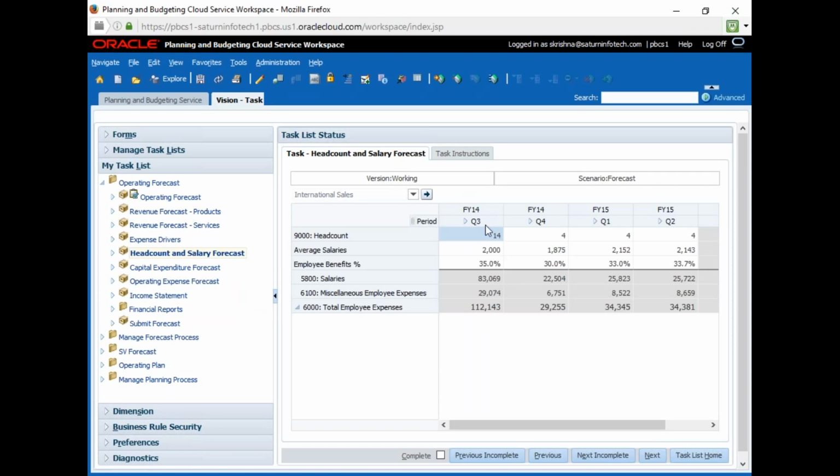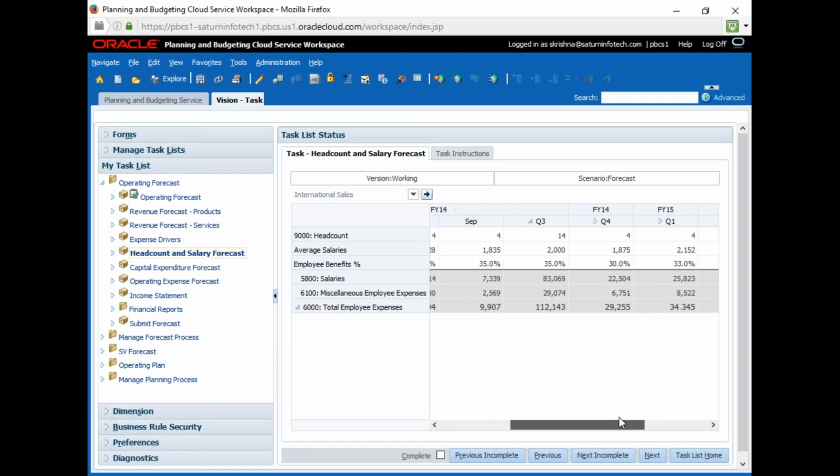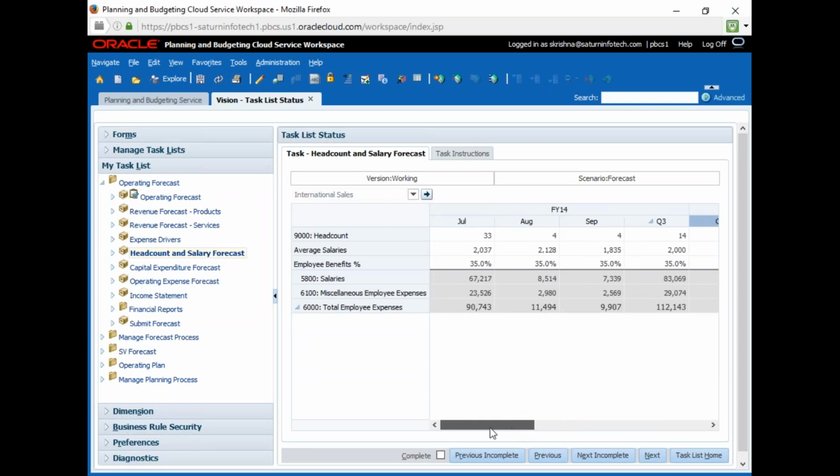changes. And here we can also demonstrate the revenue, the driver-based calculations that Matt talked to us about earlier. And we'll also see some powerful PBCS features where you can input numbers at a higher level, and they get split equally among the months. So it really makes it easy for the user.